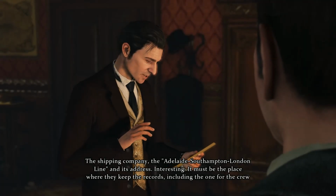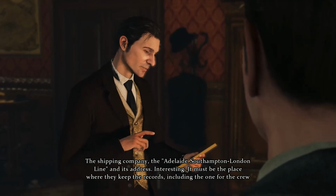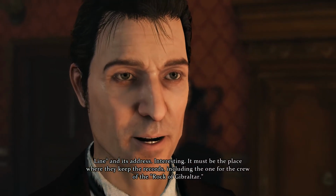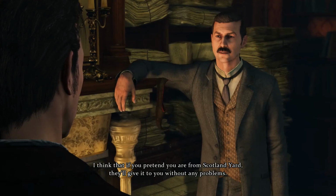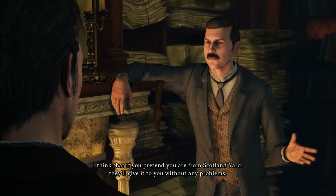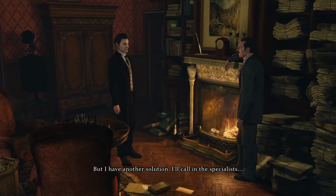The shipping company, the Adelaide, Southampton, London line, and its address. Interesting. It must be the place where they keep the records, including the one for the crew of the Rock of Gibraltar. I think that if you pretend you're from Scotland Yard, they'll give it to you without any problems. But I have another solution. I'll call in the specialist.